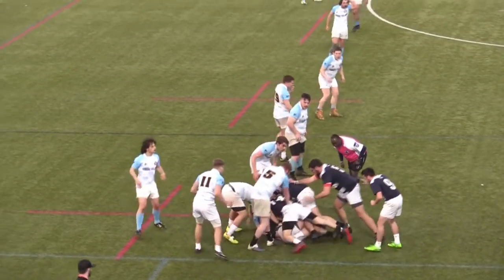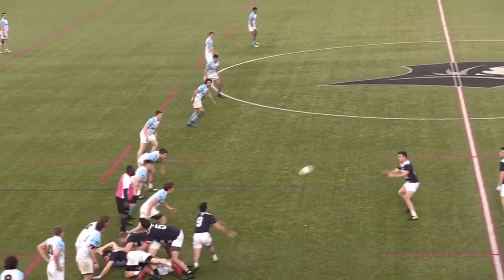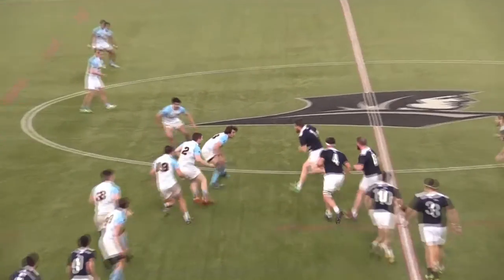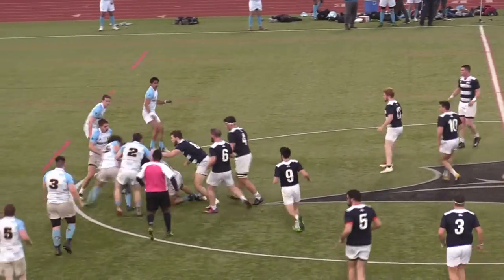Nothing worse than getting that pass right at the feet, like I used to throw to you, right? Oh, yeah. Right at the shoelaces. I got most of them, not all of them.